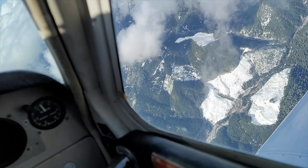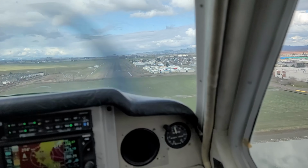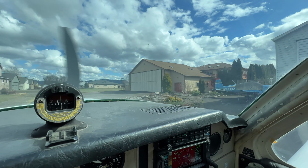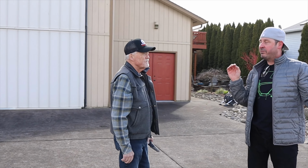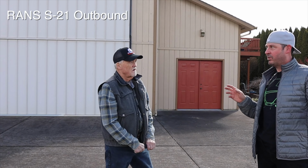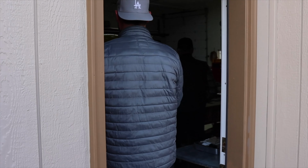All right, with that being said, let's go to Independence, Oregon. Everybody, this is Kip. Kip, thanks for taking the time today. I really appreciate it. And so you have RANS airframe number what now? 12. That's incredible. Okay, so let's go check it out. Oh, it's gorgeous. Oh, man.